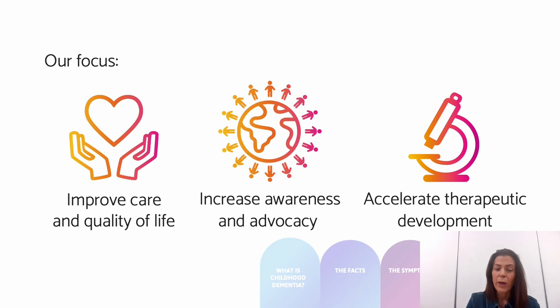And we have another proposal pending funding that will look in depth over a number of years at the psychosocial impacts on families across Australia, their experience of health and social care systems, and ultimately that research and the information that will be gathered through that process will inform a framework of care for families. And if you're interested in being involved in that work, we'd be really keen to hear from you as well. So those are our three areas: increasing awareness, driving research, and improving care and quality of life.